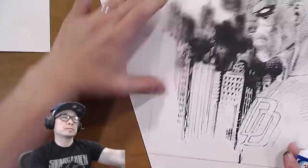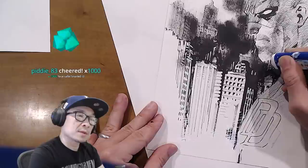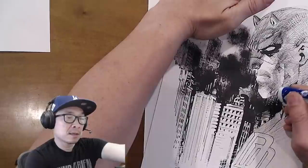I kind of wish this paper were a true white. I mean, if this gets scanned in and published, the creamy whites and whites would balance out. But for an original, the whiteout stands out a little bit too much for my taste, but it's the paper I chose, so I apologize.